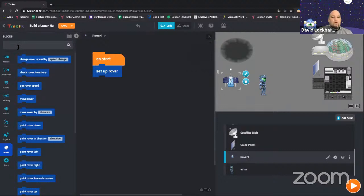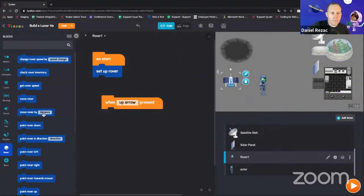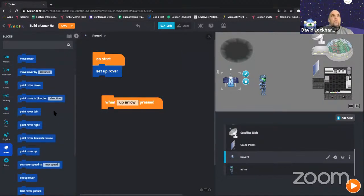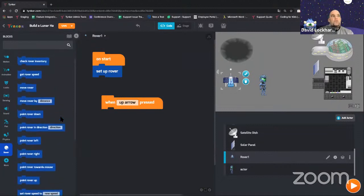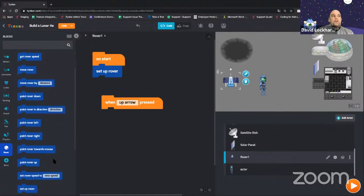And so one of the easiest ways to move devices in any kind of video game is to use your arrow keys. I'm just going to get this event block that says when up arrow pressed. And I'm going to say, all right, I want to point the rover in a certain direction. And it's actually really, really easy to do.